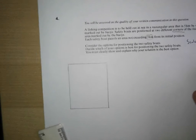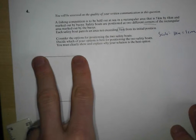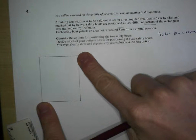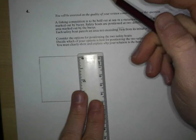And I'm just thinking there's going to be a few different options for the position of the boats. They could both be at the bottom there. Both at the top would be the same as both at the bottom, so that's not really interesting. They could be diagonally opposite to each other like that, or they could be like that. So I think there's 3 distinct positions. So just to prep for that, I'm going to draw myself 3 rectangles.